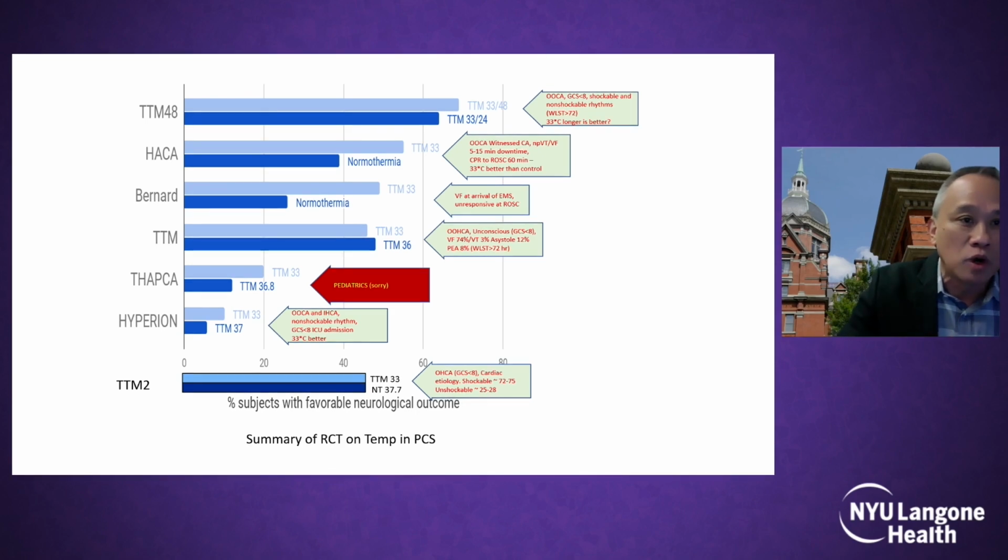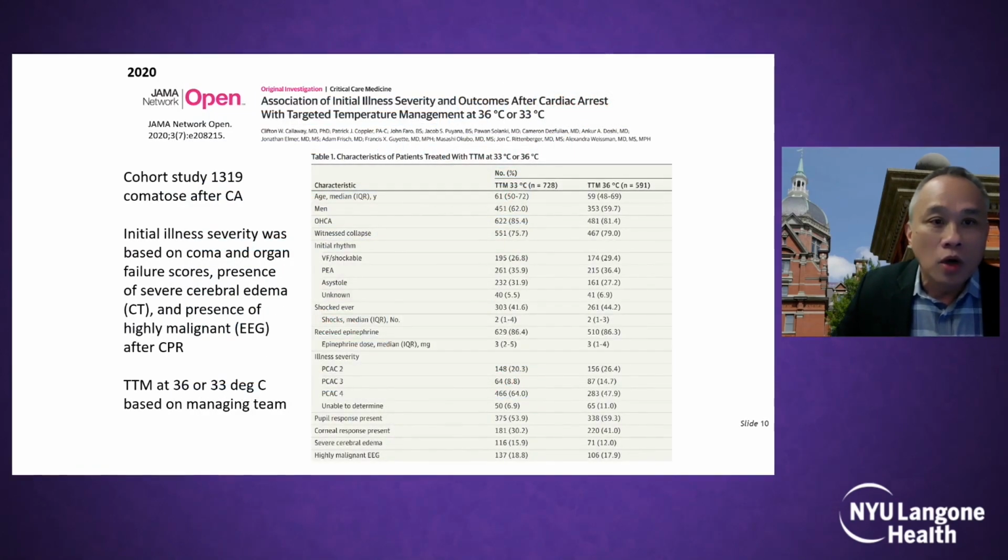I have no time to go through all of this, but this just shows you that it is very important to remember that 33 degrees has not been shown to be ineffective or inferior. And so this is going back to that article from the University of Pittsburgh, where Cliff Callaway showed that when they compared their population of patients given 33 degrees and 36 degrees, they were similar.